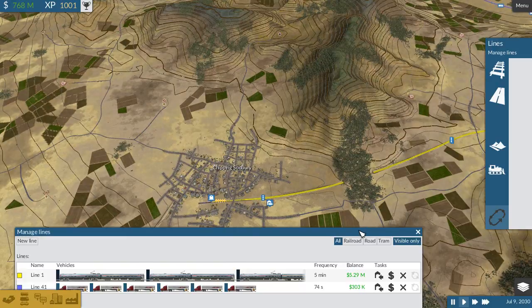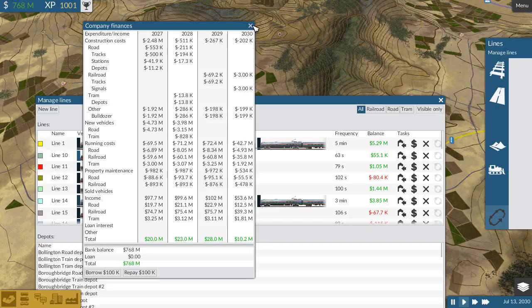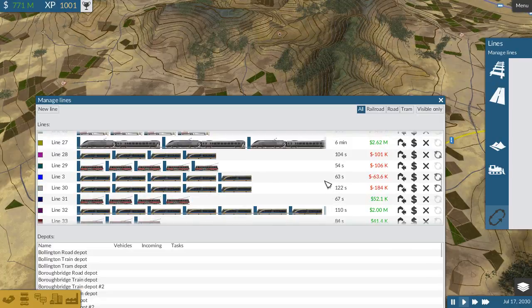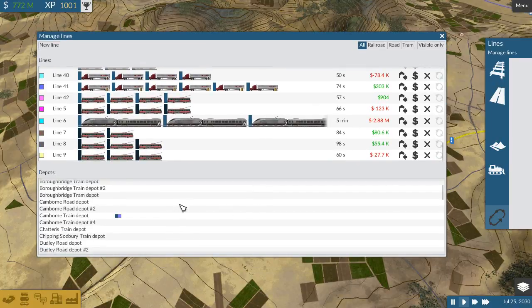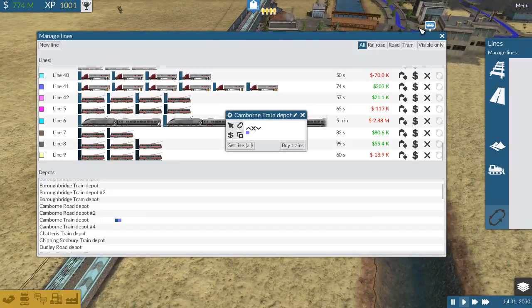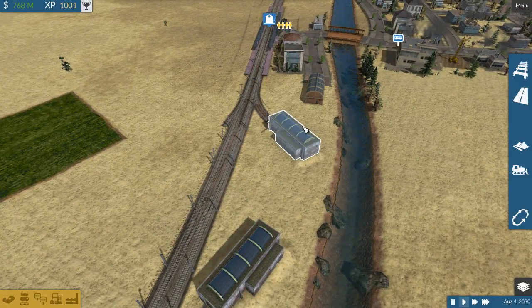Alright, one more thing before I end the episode. I do check our finances. Oh yeah. We do good. A lot of bus lines that don't do anything. Line 30 really needs a boost, I guess. Line 32, however, is making $2 million bucks. Question is, where is that train? It should be the only thing in a depot. Camborne. Take me to you. Oh. Were we not just here? Oh, we were. This is it.